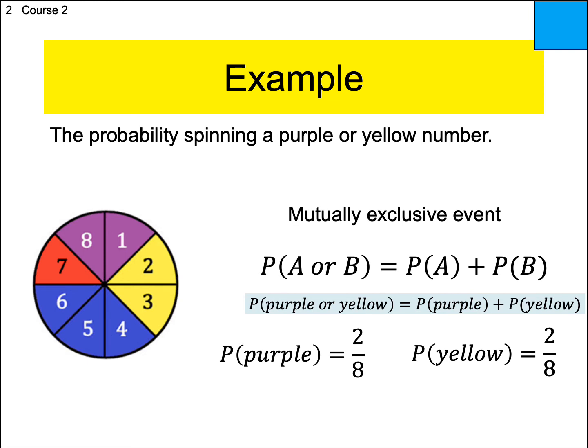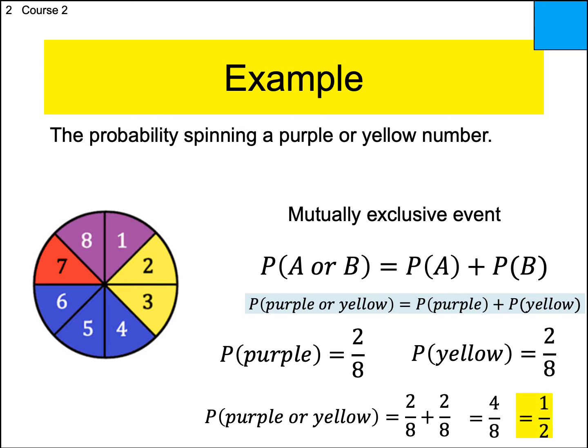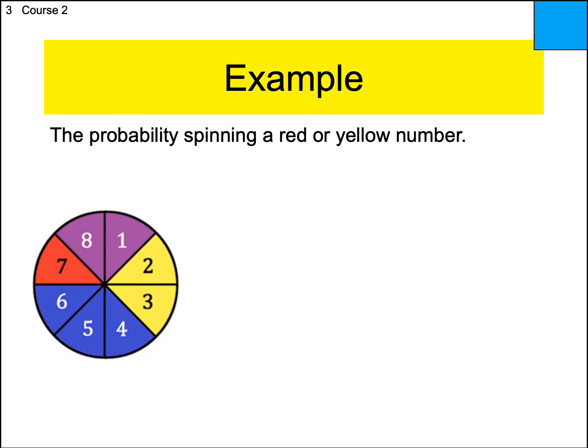Okay, so what's the formula say to do? It says to add the 2 together. Okay, so probability of purple or yellow would be 2/8. That's purple. 2/8, that's yellow. 2 plus 2 is 4. So we get 4/8, a half, 50%, right? Well, I mean, that's a pretty good game there. You're likely to, half the time you win, half the time you lose. All right, one last one.